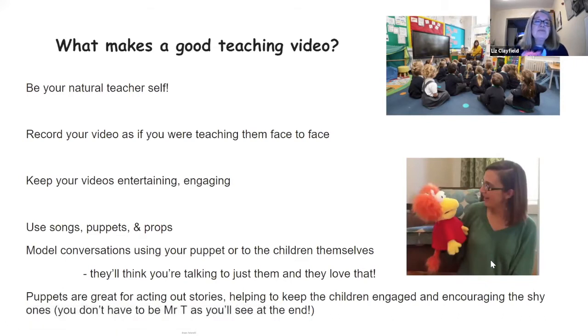By using puppets and things like that, you can model conversations to the children by using the puppet or getting the puppet to talk to the children themselves. And the great thing about a video is that they think you're talking just to them, and they absolutely love that. The puppets are great for acting out stories, helping to keep the kids engaged, and the shy children really do get encouraged by using puppets.